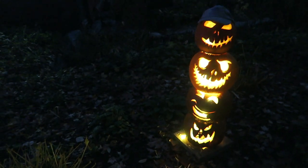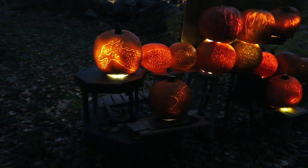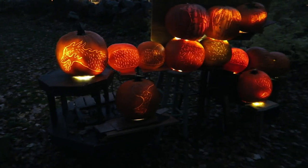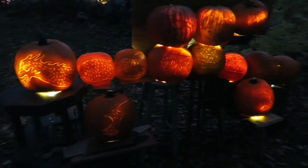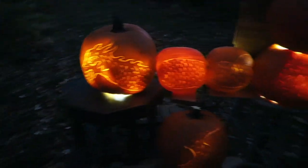Near some spooky guys over here, some spooky boys. So where are we going next? What about the dragon? He's a spooky dragon made entirely out of pumpkins. There's just a pumpkin that was shaped like that, then you got a dragon.